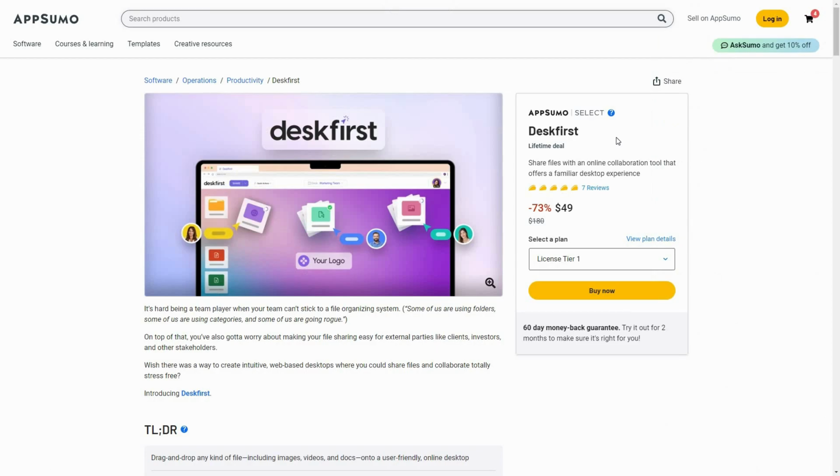Overall, I think Deskfirst is an excellent tool that is a great alternative to Dropbox or Google Drive. Here you are going to get a lot of space with a very affordable price for a lifetime. And also there are so many features just like your desktop on Deskfirst. As a result, you are not going to face any problems using this tool because it has almost all the functions similar to your desktop. You can invite your team members, you can create folders, you can drag and drop files between folders, and there are also a lot of other features.